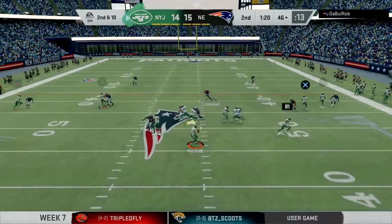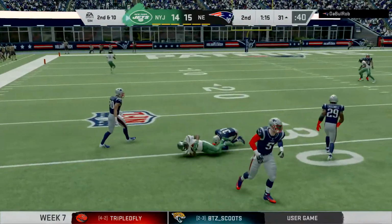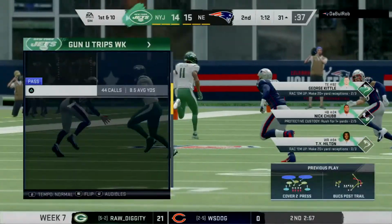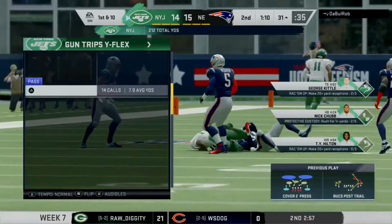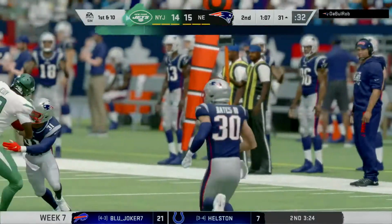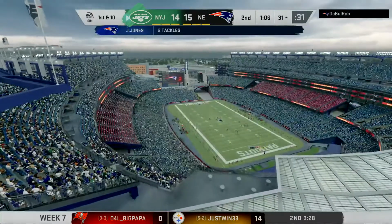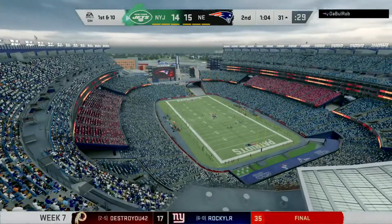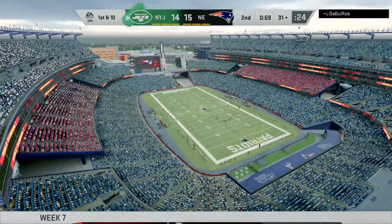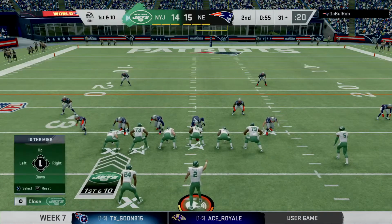Martinez throwing again. And this time he's got the hook up. It's complete. And he's got another first down as the tackle's going to be made at the Patriots' 31-yard line. First down, New York. This quarterback now 8 of 11 in this first half.